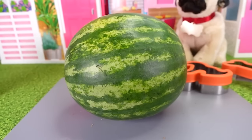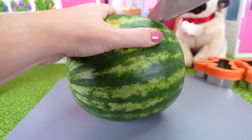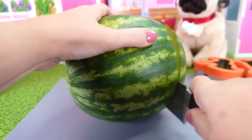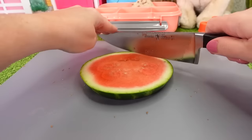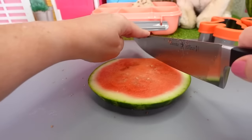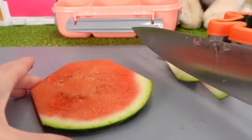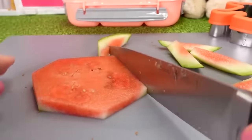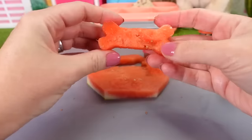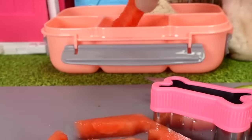And now it's time to cut the watermelon. Make sure your parents are the ones using knives if you're making a lunch. I'm going to cut a thin slice. And I'll cut off the rind. The rind is the white and green part of the watermelon. And now we can use shapes like bones. Look at that, we have a watermelon bone. We'll put that in the lunchbox.